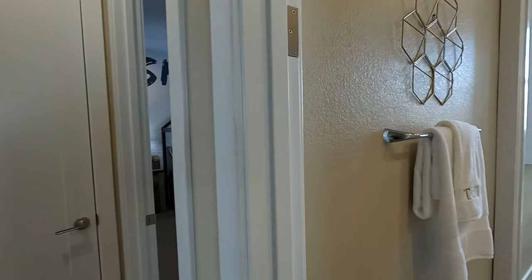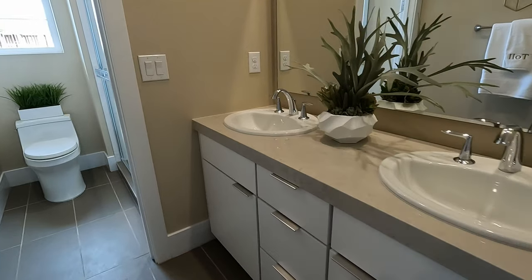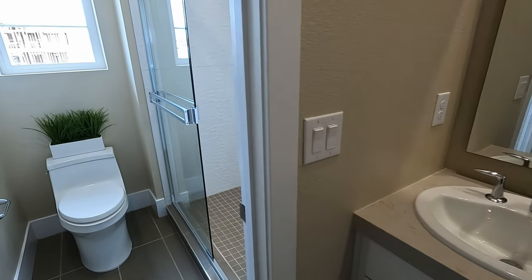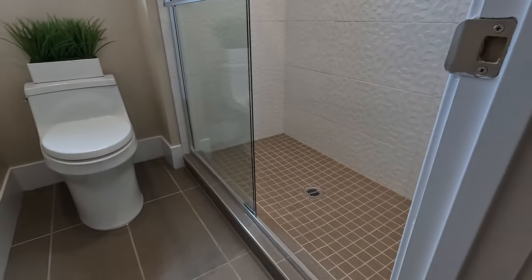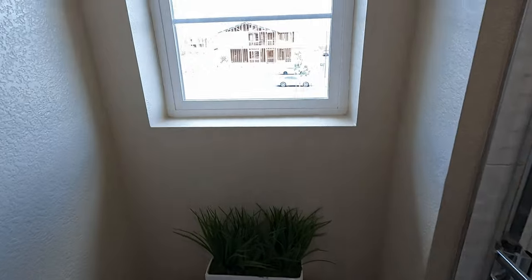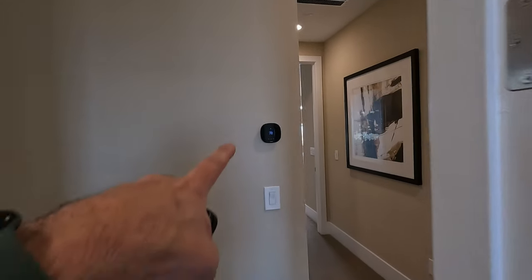So that was bedroom 3, and then to the right we have our shared bathroom. 2.5-inch on the quartz, upgraded bowls, and your shower. Look at that. Twelve by 24 tiles, 2x2s on the floor, and they got a nice luxury vinyl tile here on the floor, and this toilet. You knew it was all going to be upgraded when we came to Toll Brothers. She is a beauty. Another Ecobee thermostat.